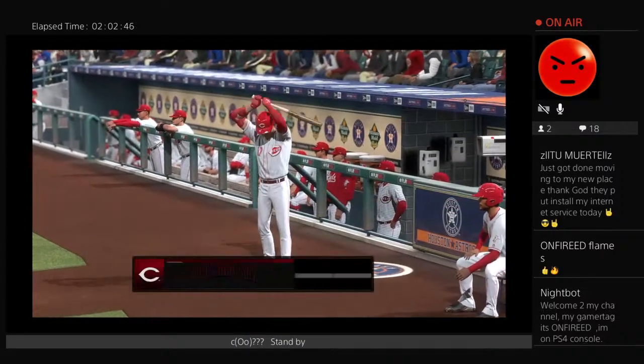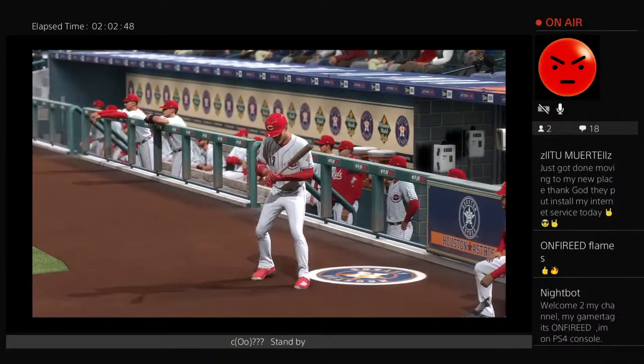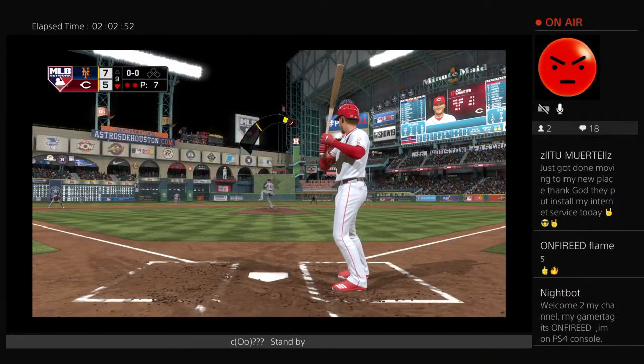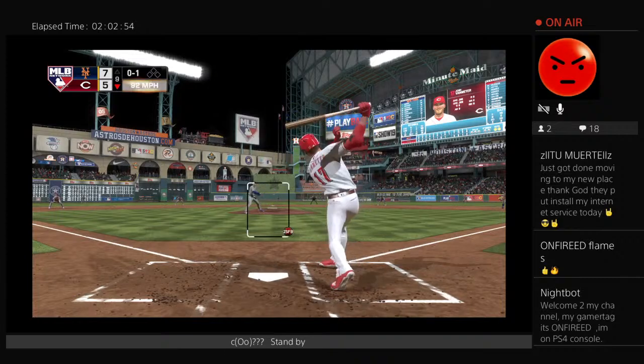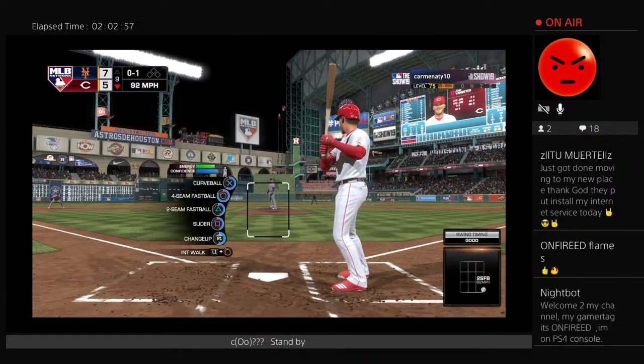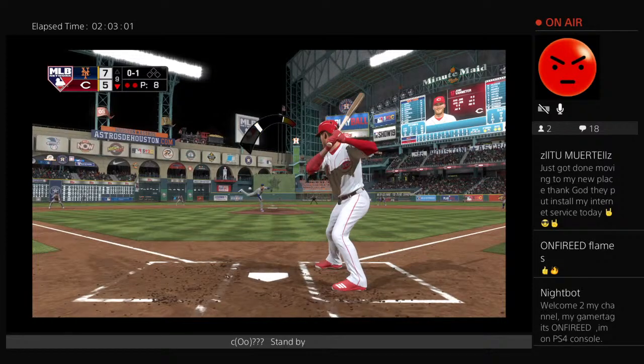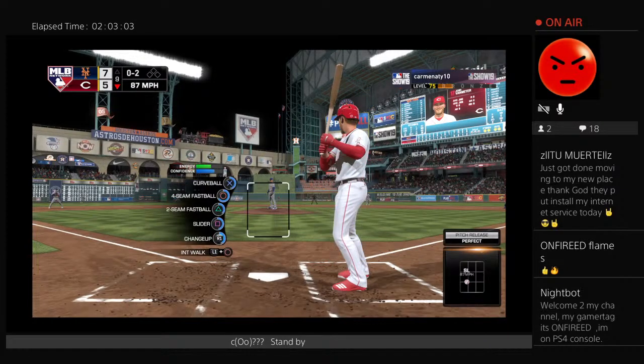Number 17 will get a shot here as a pinch hitter. Pinch hitting for the Reds, number 17. First pitch hack in here, and that's the first strike. He'll attempt to put the ball in play for a change here with the first 2 guys going down on strikes to start the inning.